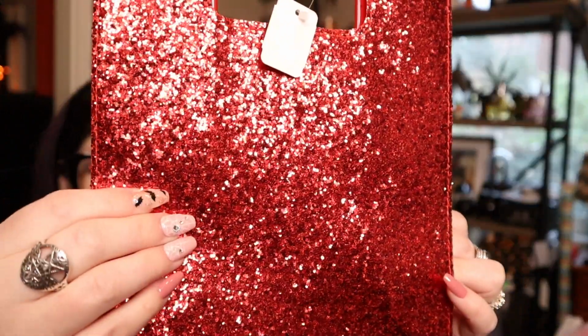I will say it is glittery. The texture on this is not my favorite. I like the ones where it's glittery but smoothed over, so it's just smooth, but with this you can feel the texture of the glitter, which, as a weird textural person, is not my favorite. But it's still really, really pretty and I do like it and I think it's worth getting.